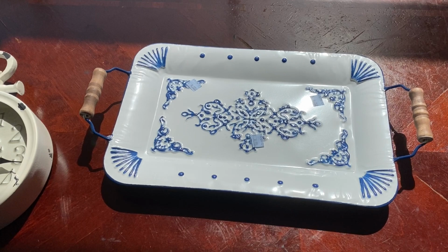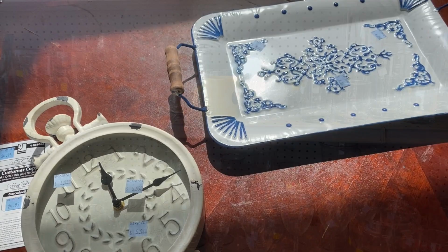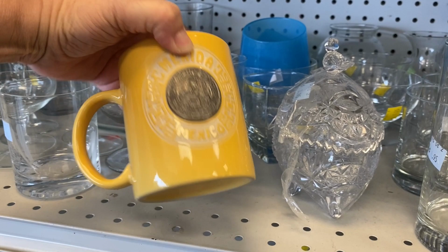Now let's get into Goodwill and see what we can find. First up is this yellow mug. The color caught my eye and it's really in nice condition. It looks like a souvenir piece from Mexico.